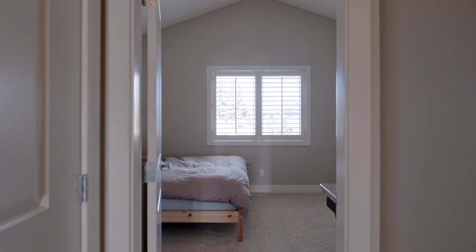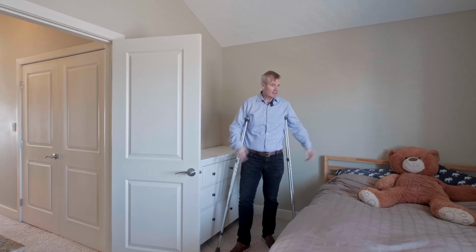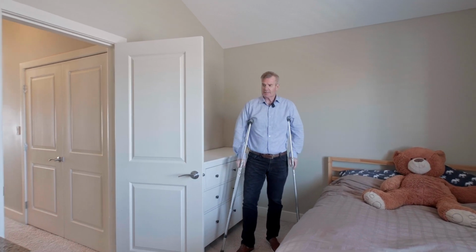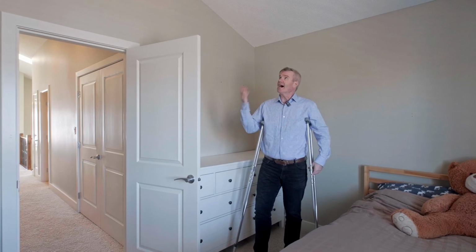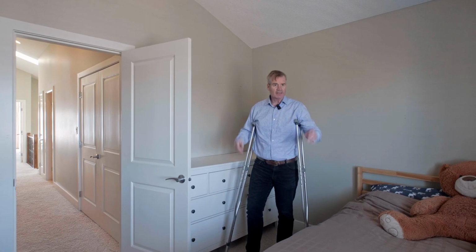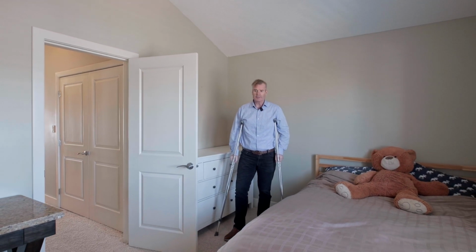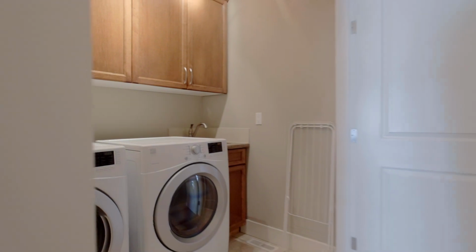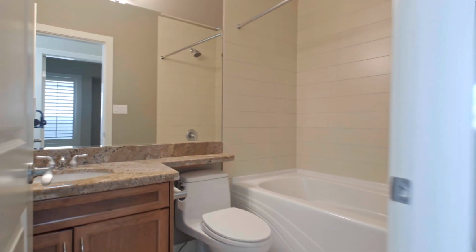So the other 2 bedrooms upstairs are also what I would consider to be spacious. I mean, there is a queen-size bed in here, large closet. They even got an extra desk in here as this place has been staged, so you can see that the kids can do their homework. High ceilings in here as well, decent size amount of windows. So both bedrooms will accomplish what you need them to accomplish if you've got a family. Of course, we've got upstairs laundry, which I think is super important nowadays, and another full 4-piece bathroom upstairs.